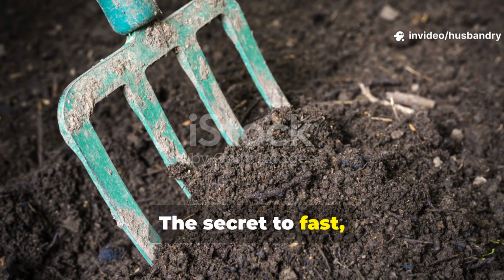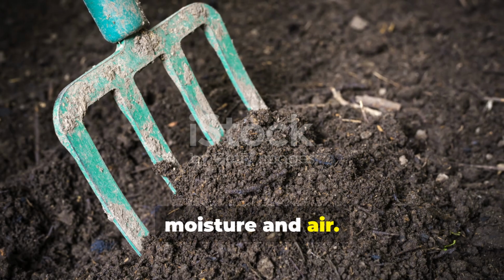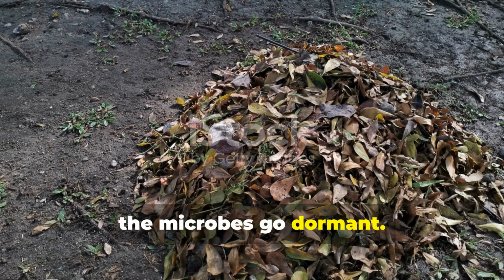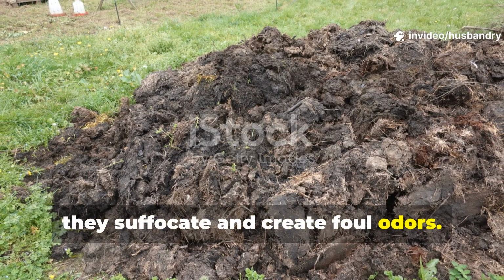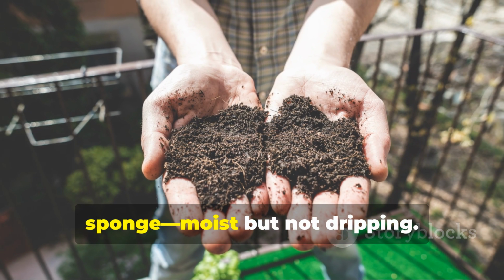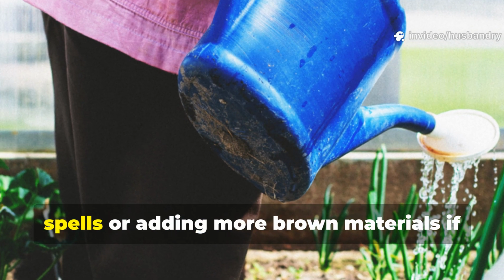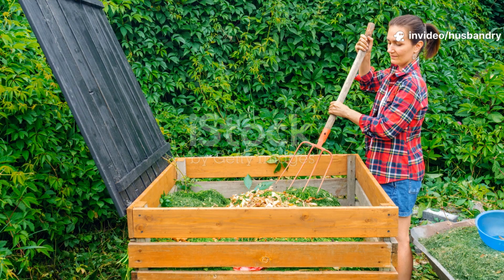The secret to fast, odourless composting lies in managing moisture and air. Composting is a living process. If it's too dry, the microbes go dormant. If it's too wet, they suffocate and create foul odours. The ideal compost should feel like a damp sponge, moist but not dripping. You can maintain this easily by sprinkling a little water during dry spells or adding more brown materials if things seem soggy.